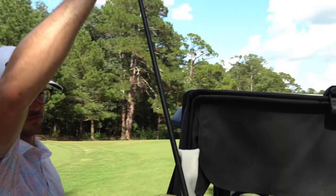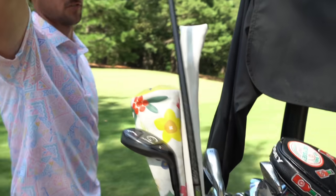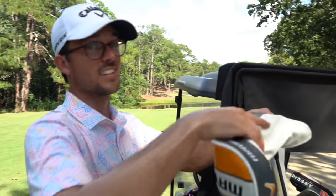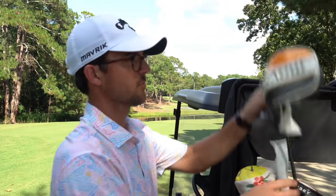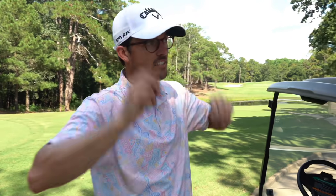Just an old school, run-of-the-mill Aldila Envy Tour Green. I've had this version, well, not this version, but I've had the Aldila Envy since probably ninth grade. There's been like 3 or 4 iterations of it. And it's honestly a pretty cheap shaft, comparatively speaking, but it works for me and I love it.